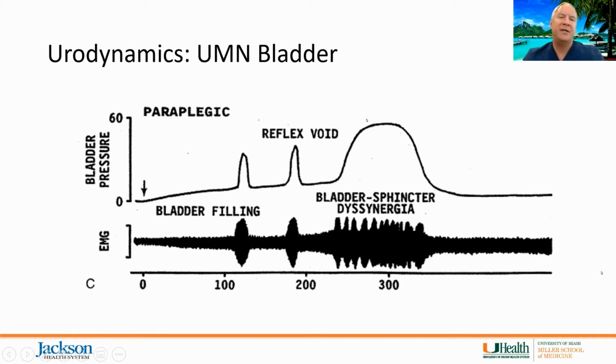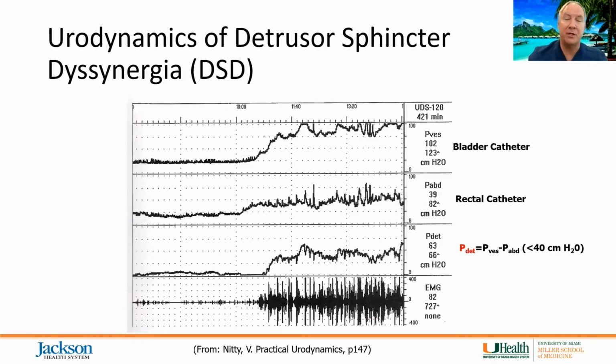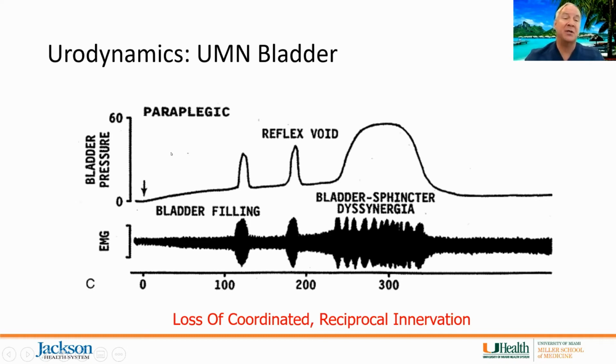The problem with an upper motor neuron bladder, that is a spastic bladder, is that as you fill, you start to see increases in contraction of the bladder. So the detrusor, as it fills, has stretch receptors, and those reflexes go all the way back to the cord and back to the detrusor along alpha motor neurons in a way that actually causes a spasm of the bladder. This is worsened when you have spasming of the sphincters and or pelvic floor musculature at the same time.